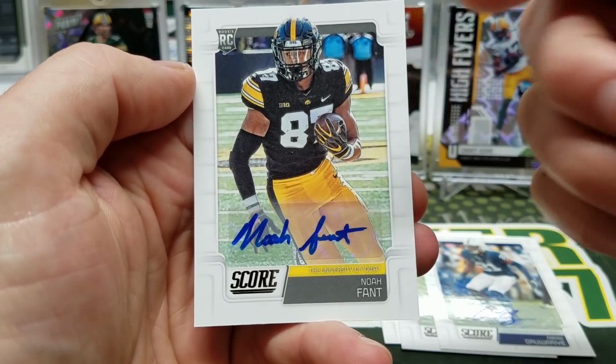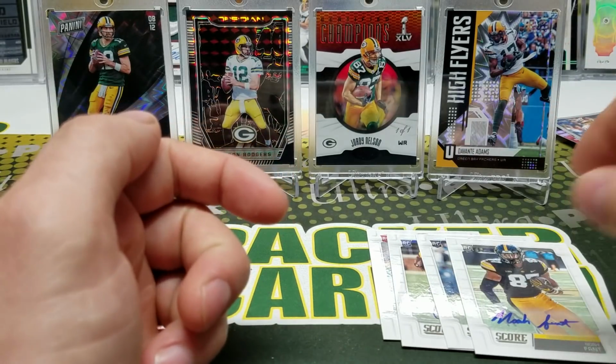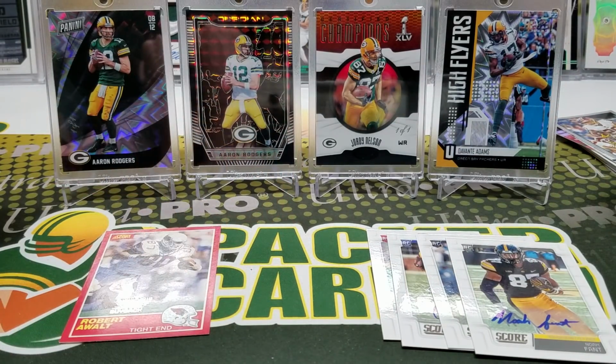So, that's a good one. He should be really good. We will see. It's crazy that Fant and Hockenson, 2 tight ends from the same school, got drafted so early.